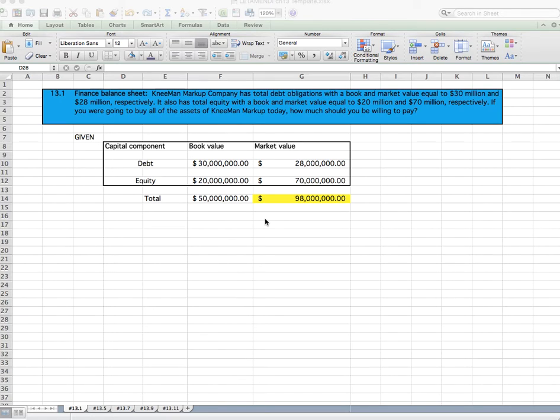optional. I had an opportunity to dig a little deeper into how the formulas worked for one of these problems, and I don't think it's appropriate for this level of finance, but we'll get to that one in a sec. But for now, let's get started.